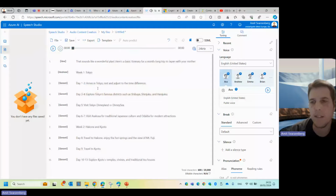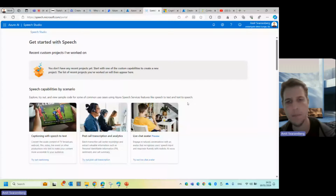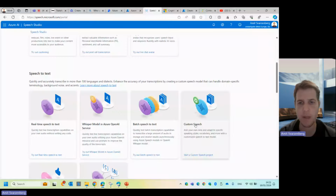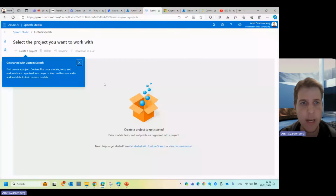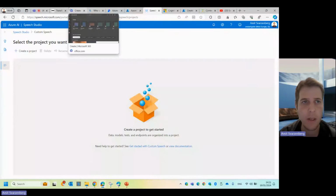So if you need even text, you don't want to go to a recording studio, and you need even someone to voice your text in your application, you can use this studio over here, and pronunciation and everything. And of course, you can create custom speech. Let's say that you are working in an insurance or healthcare company, and you have special words that are used a lot, so you can create even custom ones.